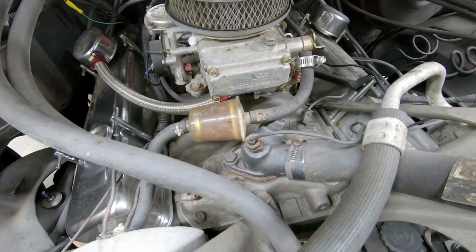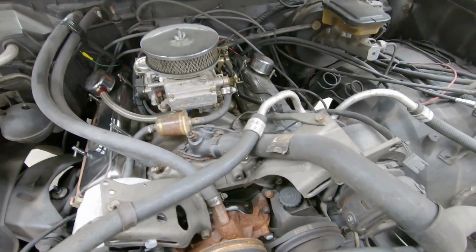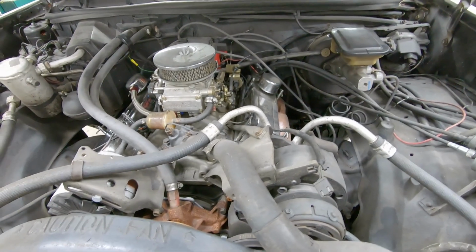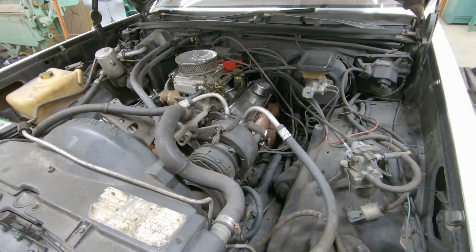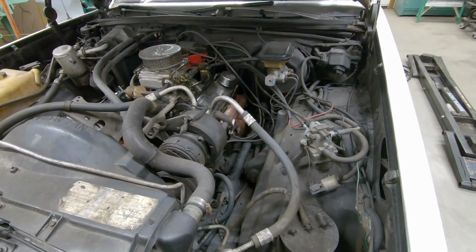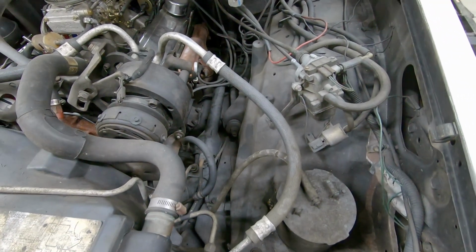Got an inline fuel filter. Kind of glad to see that. One of the things that's known to be wrong and was as reported, the gas gauge reads full all the time. I don't know if that's an open circuit or a dead short. If you know, drop down in the comments what you think that is. I'll have to do some research if somebody doesn't come up with a good answer for me. Steering looks fine.